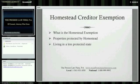The first one is the homestead creditor exemption. That's the exemption of the equity in your home in the event of a creditor or bankruptcy. So just as an example, let's say your home's worth $500,000. That's your fair market value, and you owe a $100,000 mortgage. That makes your equity $400,000, the difference between the $500 and the $100.